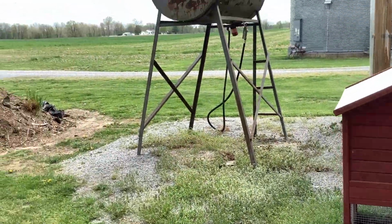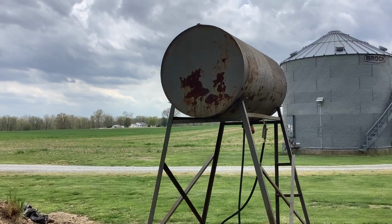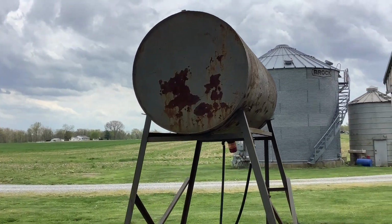And what do you got? What is this? That's fuel. That's gasoline. Oh, cool. Gravity fed.